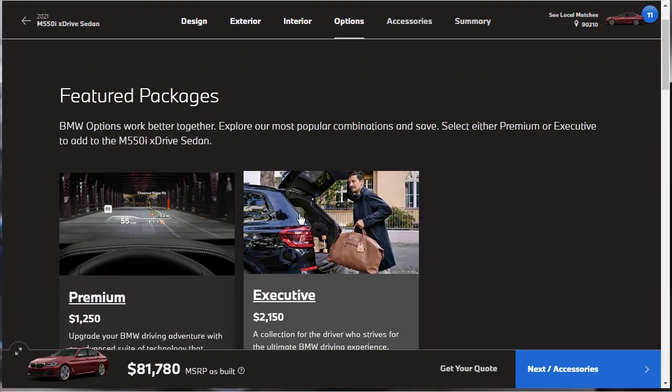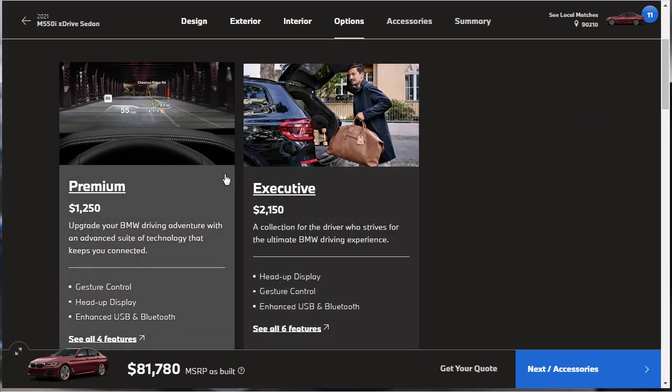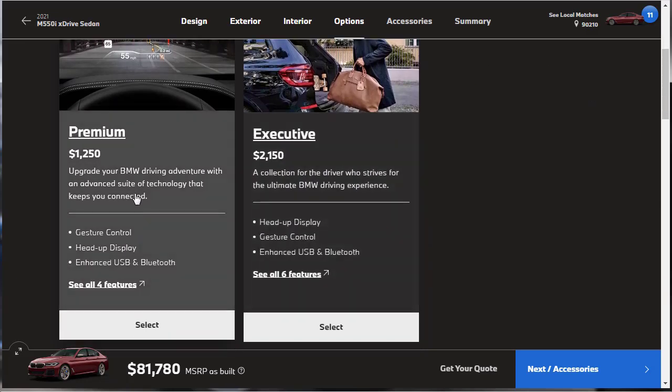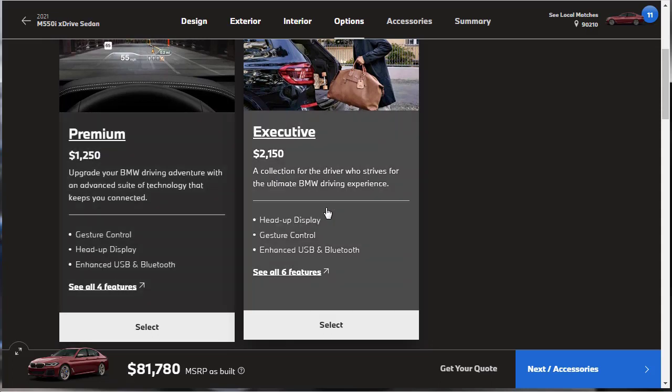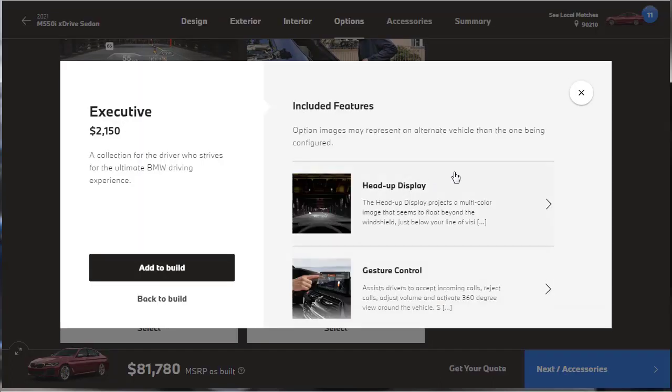Okay, let's move on. Let's look at options here. They've got a couple of packages here. They've got a premium package and then an executive package that seems to roll over all the features of the premium into the executive package. So let's see all the features of the executive package.